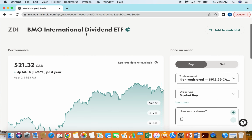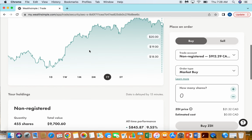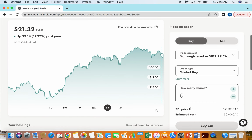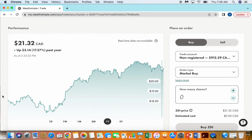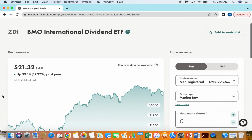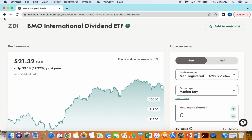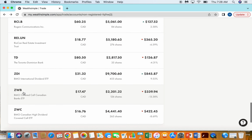So I get some great geographical diversification here, and I also get about a 4.5% dividend yield. So it's a juicy dividend yield. Gets paid monthly. They hold blue chip stocks. I get global exposure. So this is one that I love having. It makes me sleep better at night knowing I'm a bit diversified out of North America. And it's one that I'd buy more of. I'm just managing my cost basis there and trying to buy at good prices.